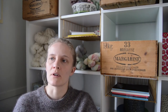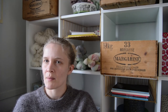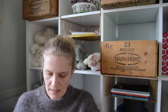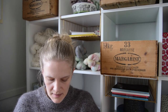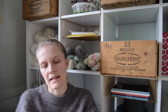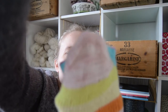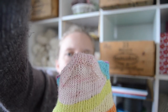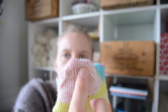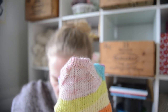I found a tutorial on, is it Knitty, maybe, knitty.com, about Kitchener Stitch, because I always feel like I can do Kitchener Stitch, but it's just not as neat as I would want it to be, or that I feel like other people do. I don't know if you can see, there's definitely a line here where I did the Kitchener Stitch, and I think because I've been pulling the yarn too tight, you can tell.